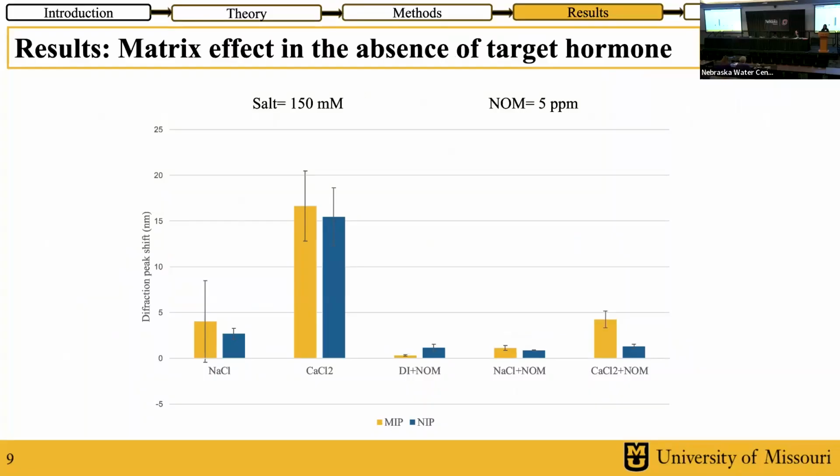For determining the effect of ionic strength and natural organic matter, we incubated the MIPs in different salt solutions, both without and with natural organic matter. It was observed that the background matrix itself could induce some reflectance and some spectral shifts, and there the divalent cations had the most effect.